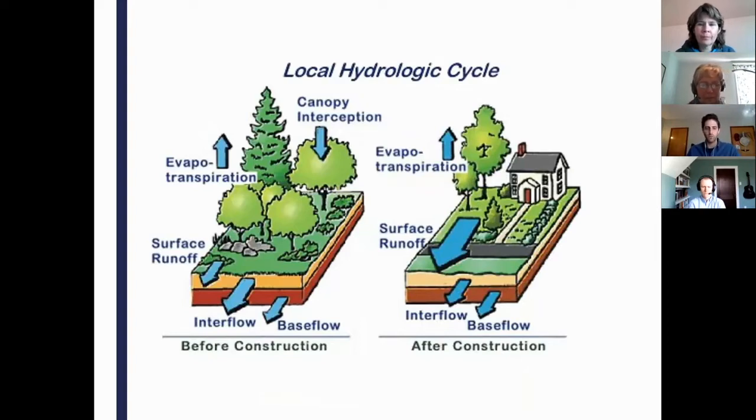If you look at the photo that's labeled before construction, I'm not sure if you can see my cursor here, but the surface runoff arrow, if you notice how small this is. And then notice here how big these arrows are. Interflow and base flow are fancy terms for water moving through the soil. So notice the size of these arrows here.